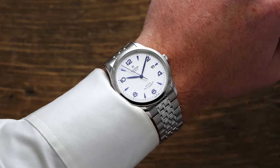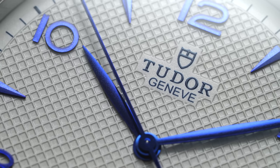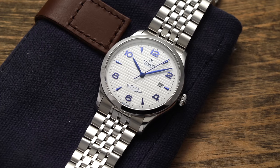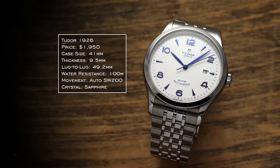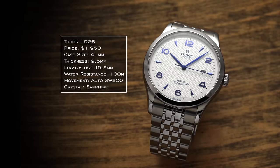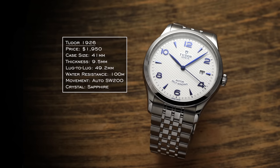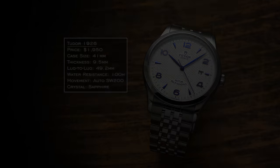But my favorite is going to be the white opaline dial with blue markers. This one just pops. I think it's very versatile. It looks great. It has a bit more of some modern undertones to it compared to the rest of the offering, in my opinion. You're getting 100 meters of water resistance, reliable movement on the inside, sapphire crystal, great wearing dimensions, also being very thin at 9.5 millimeters in thickness. And probably the best part about it is this is going to be under $2,000 at retail to get into the brand Tudor, which I think is a fantastic position for value.